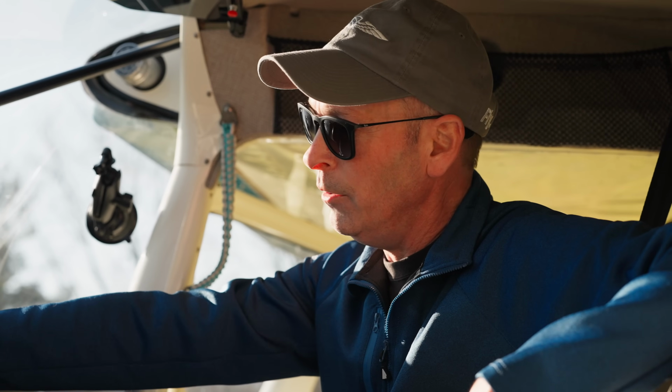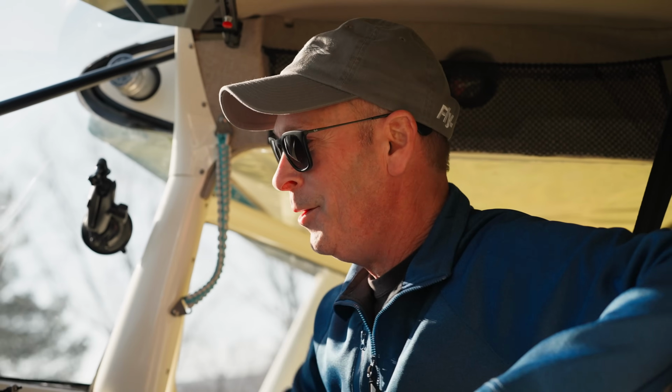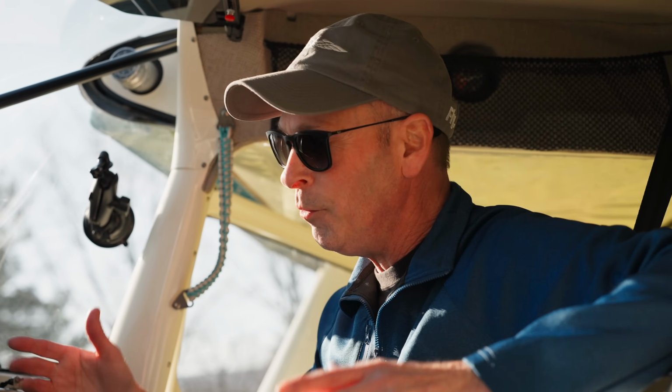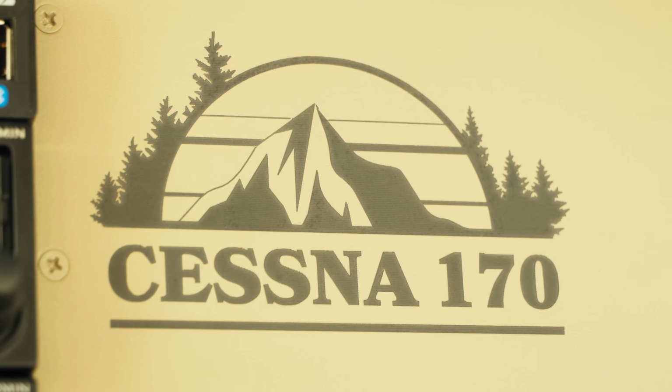We have a Garmin GTX 45, and that is a transponder with ADS-B in and out. Ooh, a lot there, but it's a beautiful panel. And this is not just a great VFR panel, this is a fully certified IFR panel.